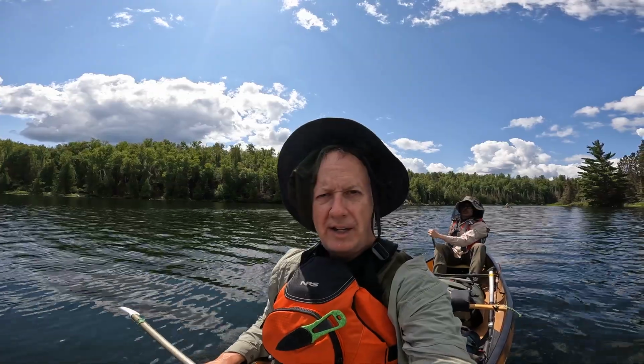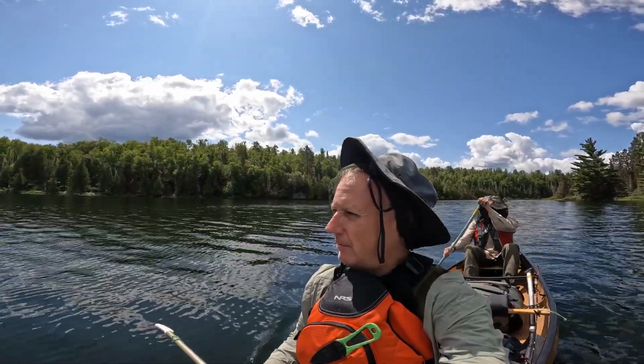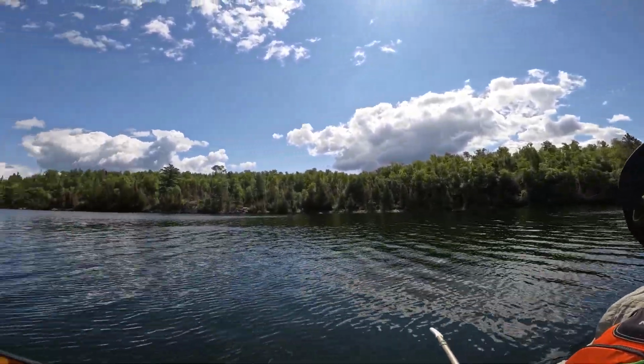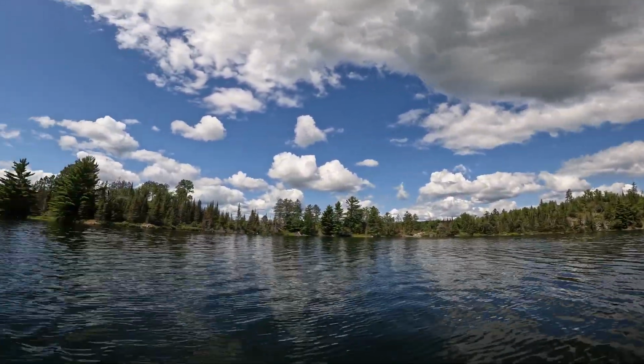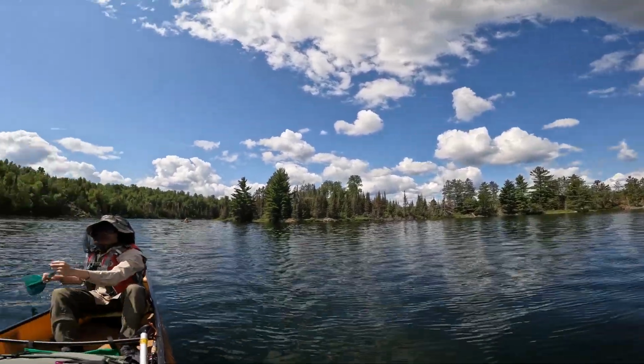We're still on Boot Lake, having beautiful clouds on this lake. We've really been impressed with the variety of clouds that we're seeing. Some pretty fluffy ones, some that have a little bit more of sass to them, but lots of gorgeous clouds on this lake.